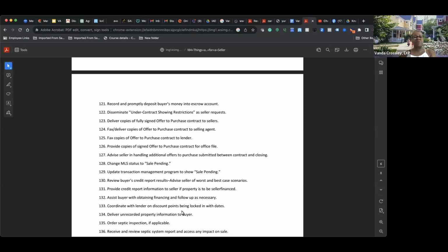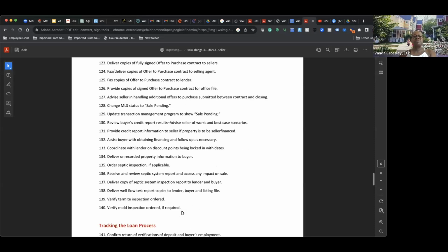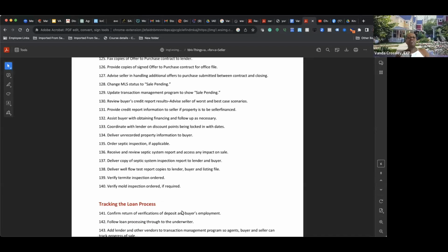Order septic inspection if applicable. Receive and review the septic system report and assess any impact on the sale. Deliver a copy of the septic system inspection report to the lender and the buyer. Deliver well flow test report copies to the lender, buyer, and listing agent. Verify termite inspection ordered. Verify mold inspection ordered if required.